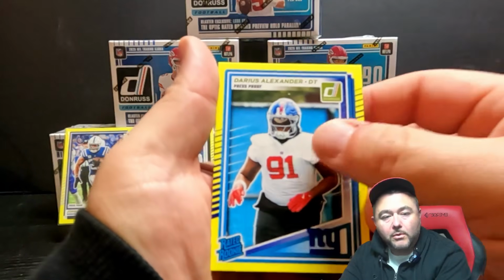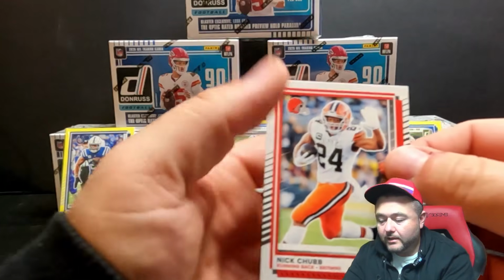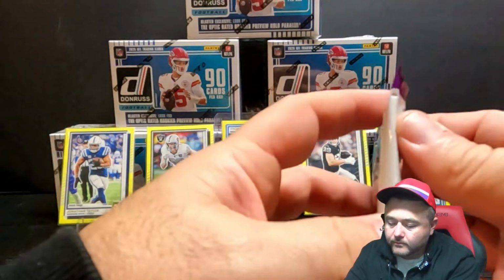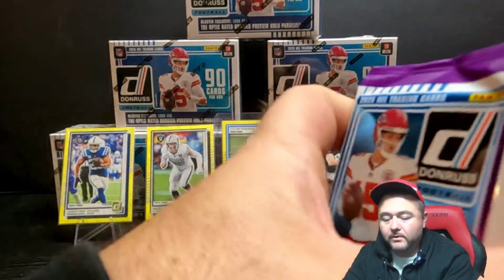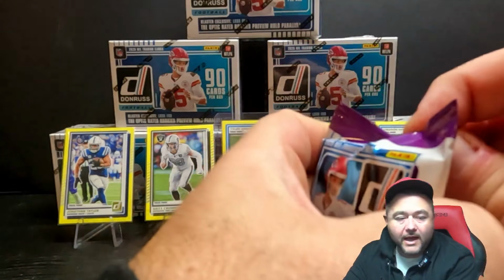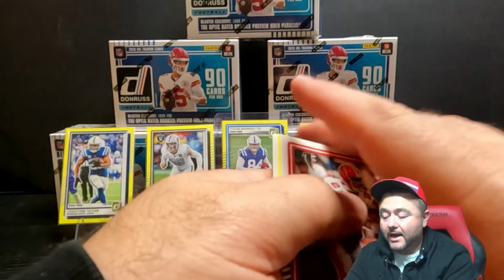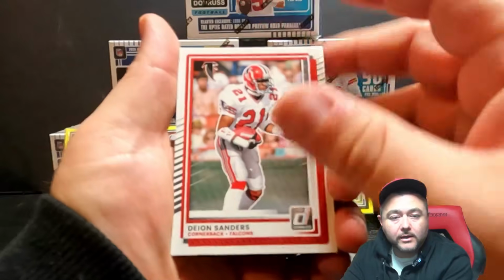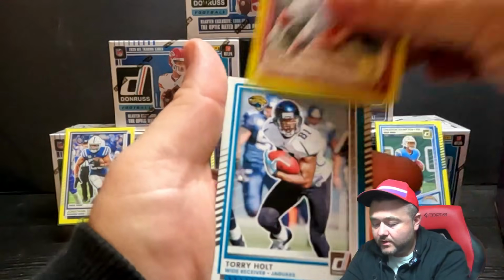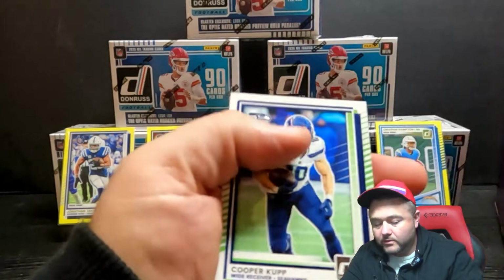Could have given me almost any other Giant, but you didn't. Nick Chubb, still in the Browns uniform here. All right, two more packs before we go digging. We may do a pack count after this pack, just to let us know where we're at. We're around the 20-minute mark. Wow. I mean, it does take some time to rip 48 packs. I think we're going at a pretty good clip. Deion Sanders, Jamaal Charles, Torry Holt, Amik Abuka, Cooper Kupp.